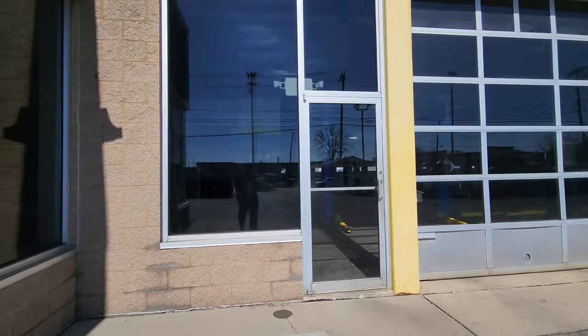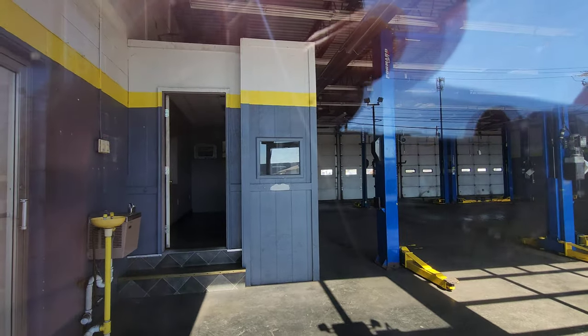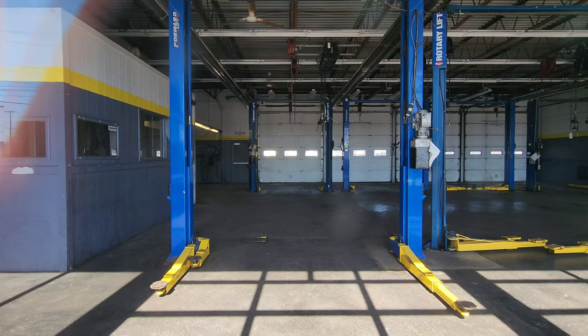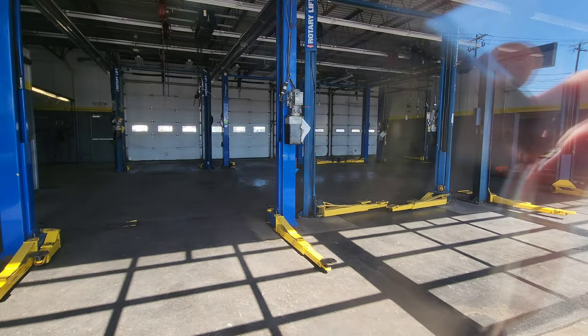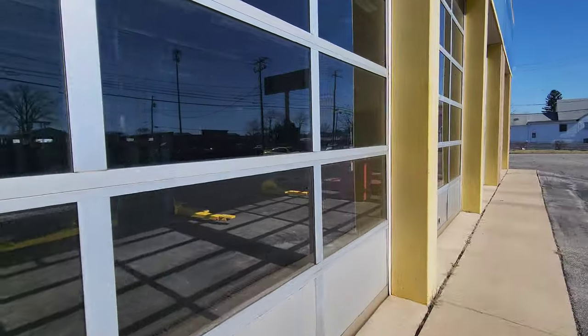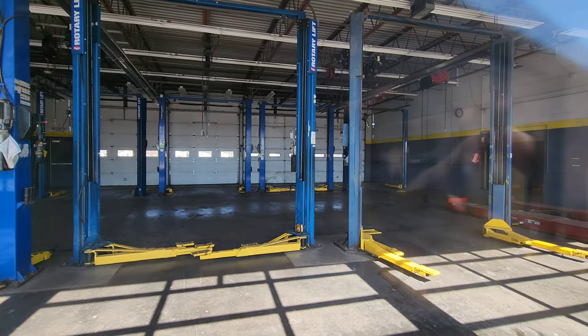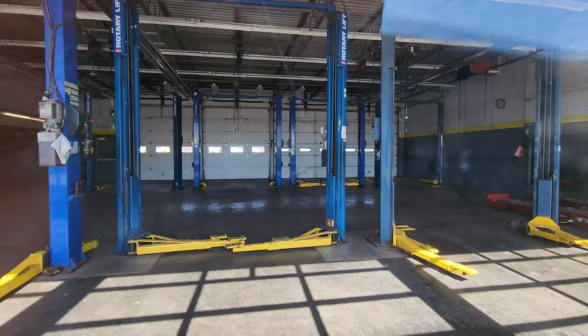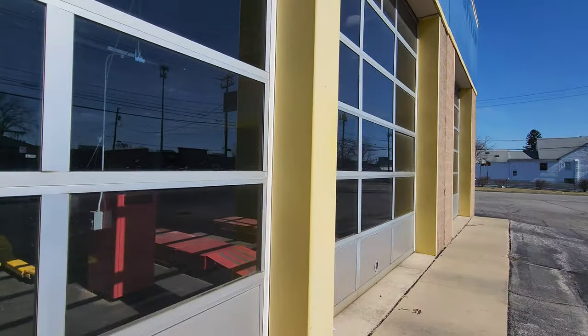Alrighty, let's go look inside the garage here. There's the eye wash station right next to the water fountain. Got your lifts. I know I saw lights on inside. Besides the office, I saw lights on in here in the garage part. Yeah, back there. These are the same lifts we have. Wow, they got 2 rows of them too. Imagine if we had stalls like this at my shop. Yeah, whoever takes this over, they're gonna luck out with this place, that's for sure.